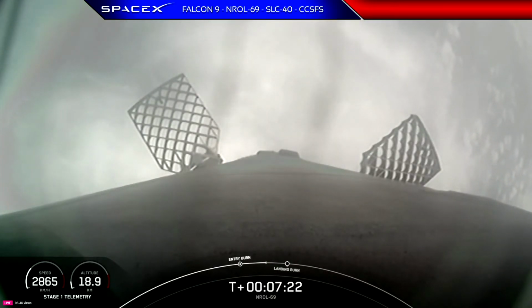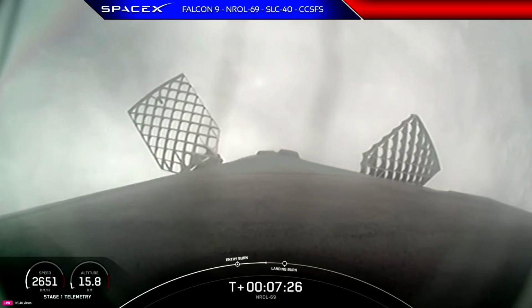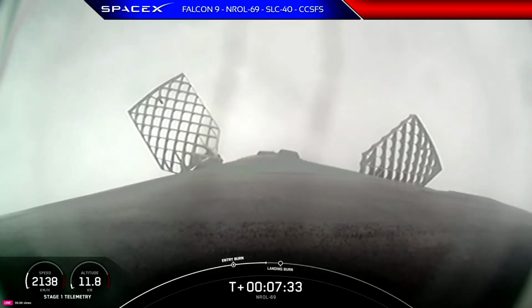The Merlin engines on the Falcon 9 first stage are optimized for sea level, and these achieve 190,000 pounds of thrust each during ascent and descent. At liftoff, Falcon 9's first stage has thrust greater than 5 747 airplanes at full power.